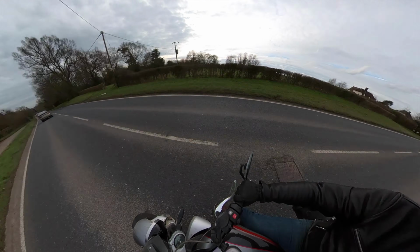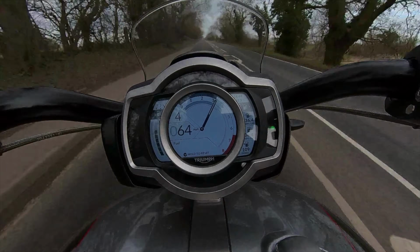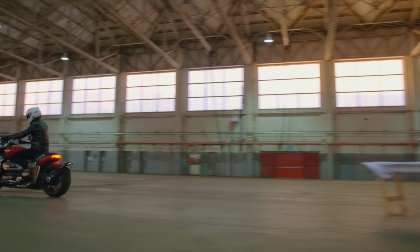Everything about the Triumph Rocket 3 is big. The engine, the tyres, the torque, the weight and the price. It's quite frankly mad, and who in their right mind would make a 2.5 litre 3-cylinder production motorcycle these days? Well, Triumph decided to, and hats off to them for building it. It's ludicrous.